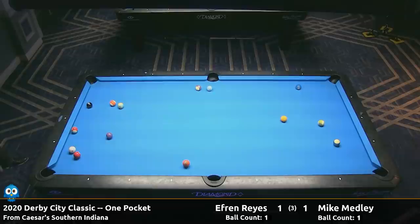I think Efren's supposed to shoot at this cross corner, I believe. I know he can make the 5. I think it's shootable, but in the tournament here, I believe the 13 is a makeable bank. 4 out of 10, but it's safe all the time. He's going to play maybe something else here. Maybe play the other stripe there. Oh, he hit it nice. He hit it nice.